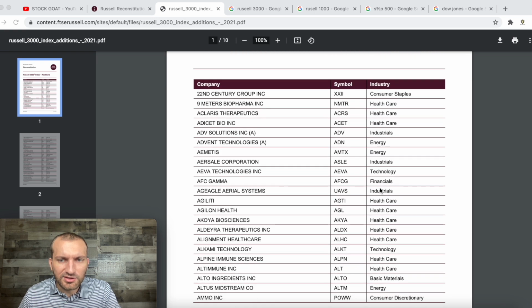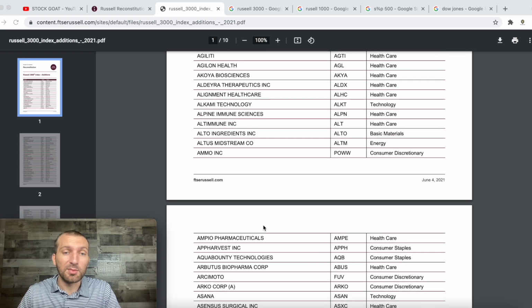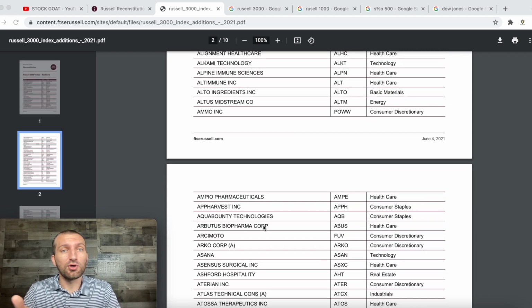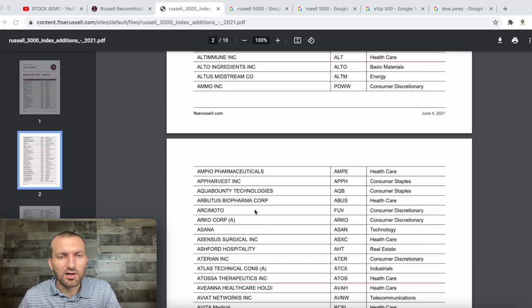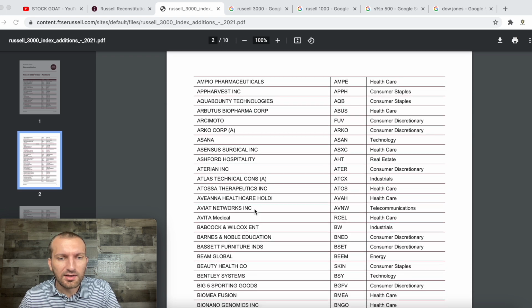A lot of these companies are healthcare, and I'm not too familiar with the healthcare sector, okay? So if you see a company you like, go ahead and drop a comment. You can also look at this website and scan through it on your own. I did a little bit of looking before I came up with the list. Let's see what we got here.